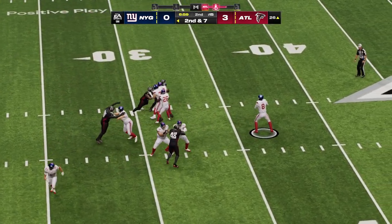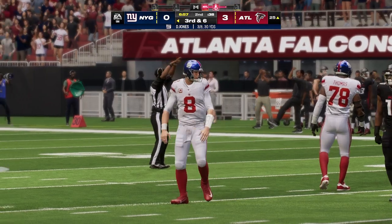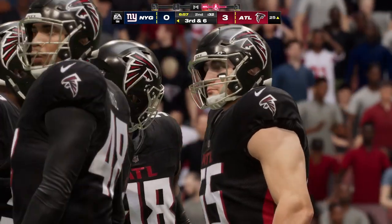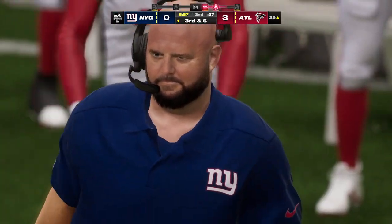Back to throw, Jones. There's a short one to the tight end, Johnson. They had 3 yards on first down, just 1 yard there. Yeah, that one was covered pretty well because they were trying to leak the tight end out into the flat. I think they were hoping he could catch and turn upfield and pick up the first down.